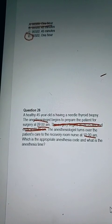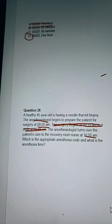Okay, HIPAA. Let me go back to that one real quick. Let me get my book. Where's my book?